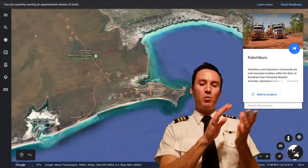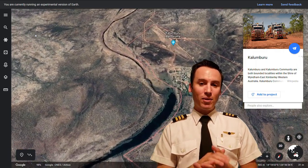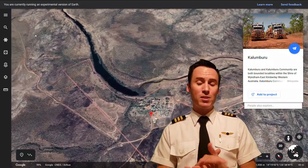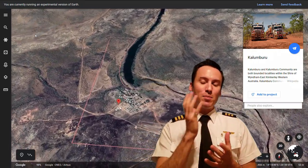We're flying over to beautiful Kalumburu, where Kalumburu Mission is. It's one of the oldest indigenous settlements in Australia. And the flight time is around about 2.5 hours in the Cessna 210 Centurion, which we're flying today. It's about 800 kilometers and about 335 nautical miles. We'll be taking two indigenous elders back to their community where they're going to be conducting a meeting to discuss some of the indigenous mining rights.